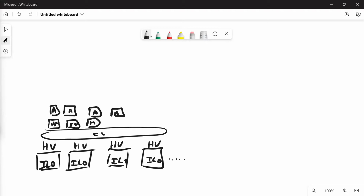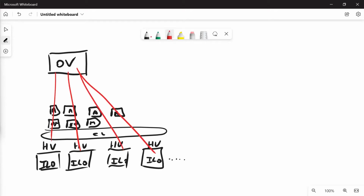And yes, there's an ILO Advanced license, and you can do a little bit more with an ILO Advanced license. But that's a point-to-point management thing on premises. And now, of course, if you have a customer with a lot of these servers, I know that HPE is providing you something called OneView. And OneView makes a connection to all those ILOs and gives you one view of that environment.